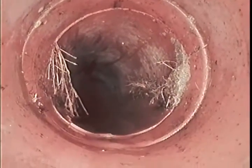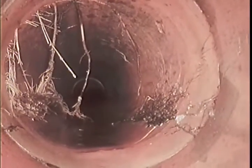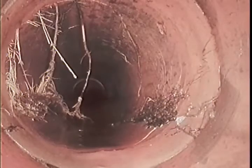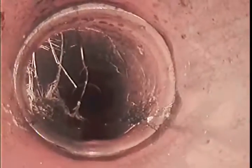And that is 3 metres down. That joint looks okay. Pardon me. 4.5 metres down, and we have more cracking, more tree root intrusion. You can see the tree roots coming through the crack there below the joint from 9 o'clock to, is it full circumferential? It looks pretty bad there.